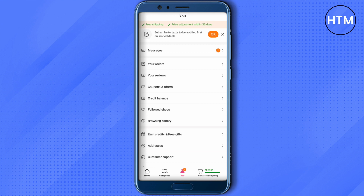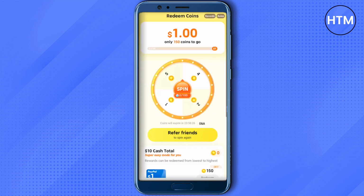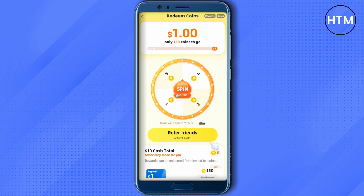And this time you will be able to see this option of earn credits and free gifts. Just click on it, then select any of the offers that you want to, as we will be redeeming it, and for every sign up we will be getting some points and we can redeem them in our PayPal directly. So this is the one, and there are some others as well. You can just choose them according to your needs and requirements.